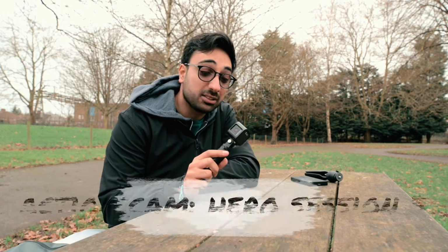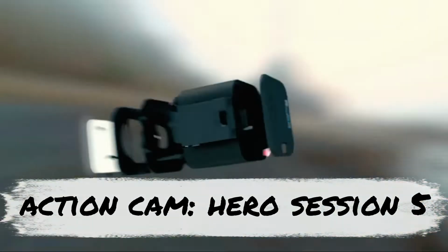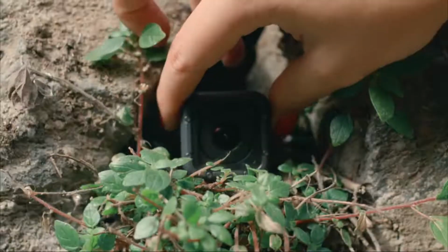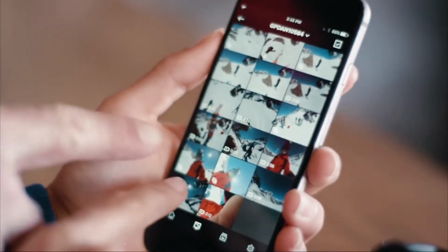Now of course, any outdoor filming excursion won't be complete without an action camera. Now I've been using this GoPro Hero Session 5. It's a really basic action camera, and I know GoPro have done a bunch of other action cameras since then, but the fact that this thing is so small and it's so portable and it's light and it doesn't need any extra batteries, it's got built-in charging, and the quality that I get out of this is reliable enough for any sort of action camera shots that I need.